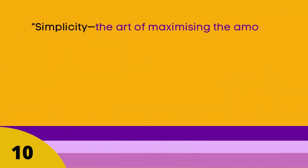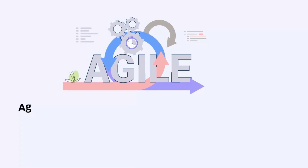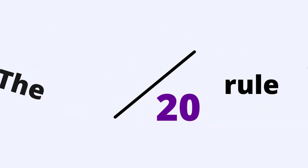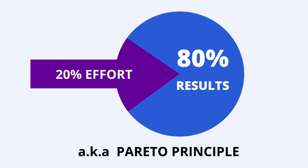Agile Principle 10. Simplicity, the art of maximizing the amount of work not done, is essential. Agile principles encourage doing the things that can have the most impact. This thinking is supported by the 80-20 rule, the concept that you can usually get 80% of your intended results with just 20% of the work.